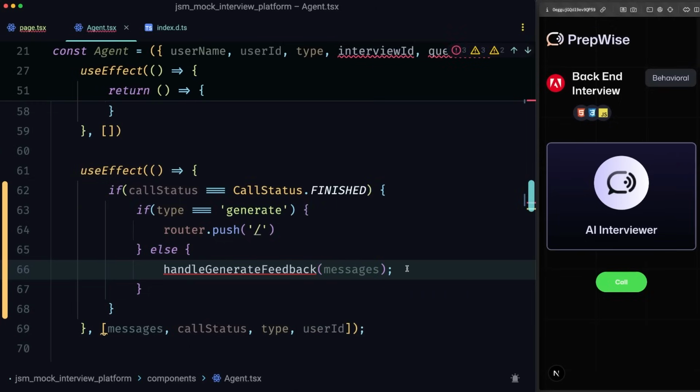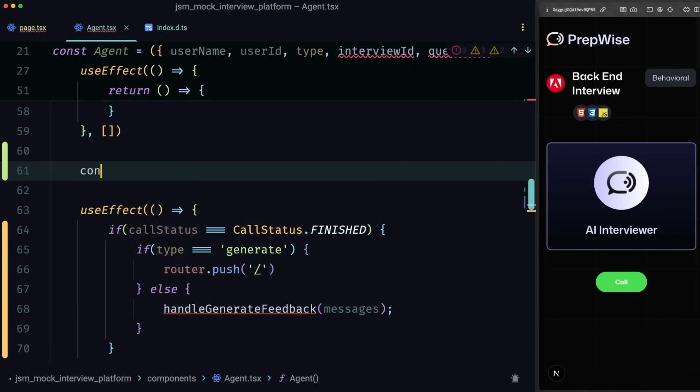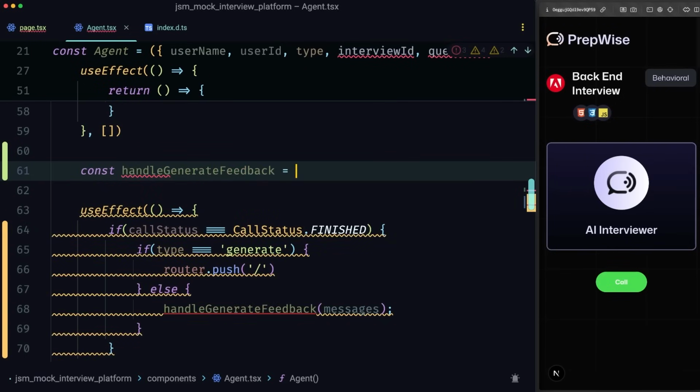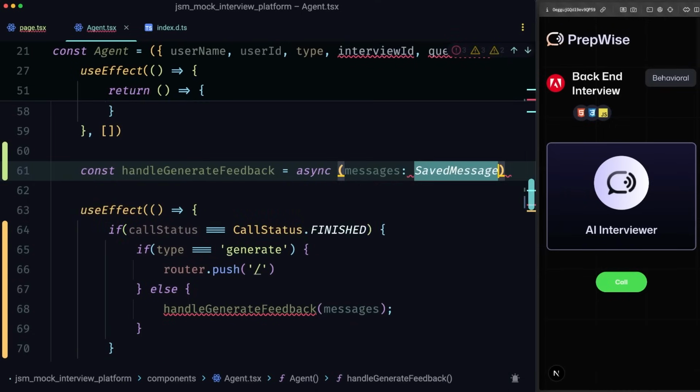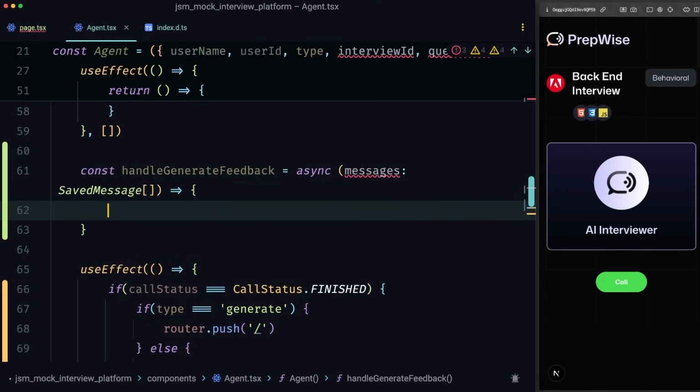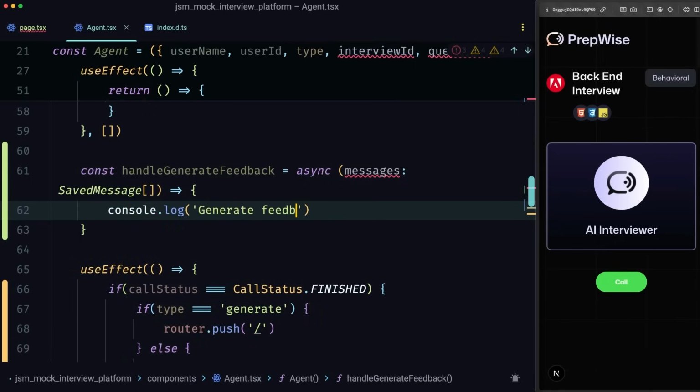What is this function? Well, you can think of this one as just the router.push with some extra steps. At the end of the day, we'll also push to the homepage or to the feedback page. But we also want to call a function that'll generate some feedback. So let me create it right here at the top. Let's call it handleGenerateFeedback and make it equal to an asynchronous function that accepts the entire transcript as a list of saved messages, because it has to take the transcript to be able to generate feedback based on the entire conversation. And here we can put a console log that'll say generate feedback here.